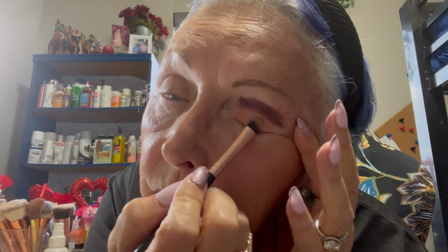Now, wherever I put my brush down first is where most of the color is going to go, because that's where most of the color pigment is on my brush. So I'm going to go right into the middle of my eyelid with this brush of the eyeball. And I'm going to tap, tap, tap, tap, all over my eyelid from the eyelash line up to the dark color.